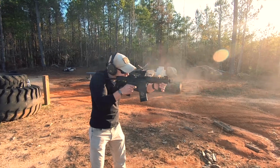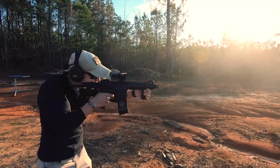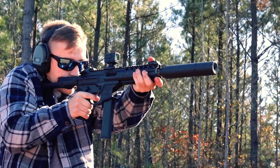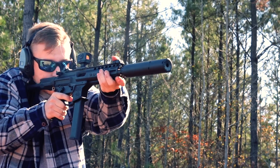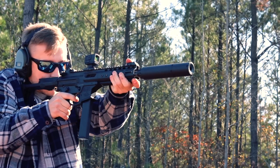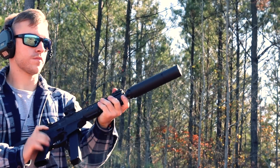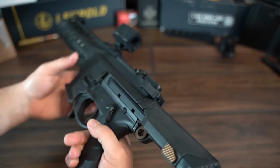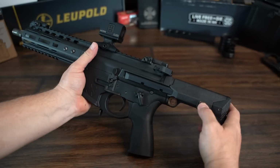I actually got the Ghetto Blaster first, and then the Honey Badger, and now I've picked up the Space Invader as well. This is the same exact design as the Q Honey Badger, and this means that the Space Invader furniture is completely proprietary and will not work on a traditional upper and lower. These proprietary parts also mean that the Space Invader won't hinge open like a traditional AR.